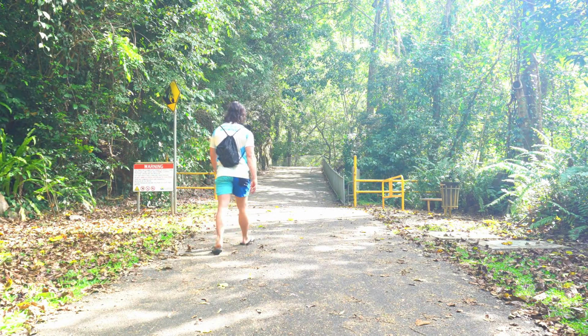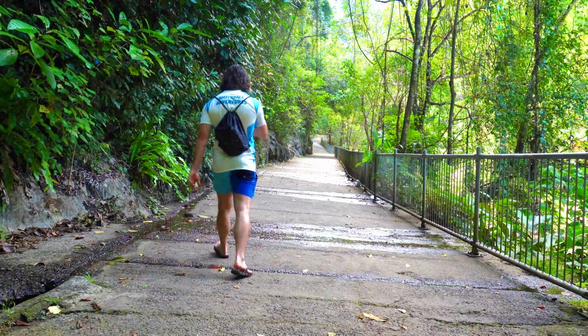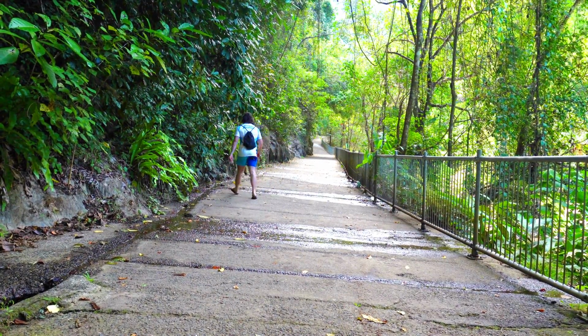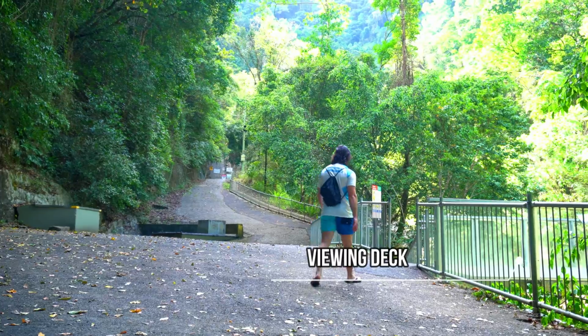From here it does get a bit steep, but it's still doable in a wheelchair. Just watch out for the watery parts on the path. It's super slippery from all the algae. Finally, you'll come to the viewing deck, which is a platform to the right.